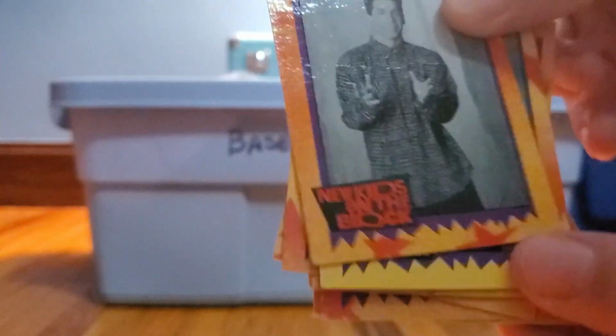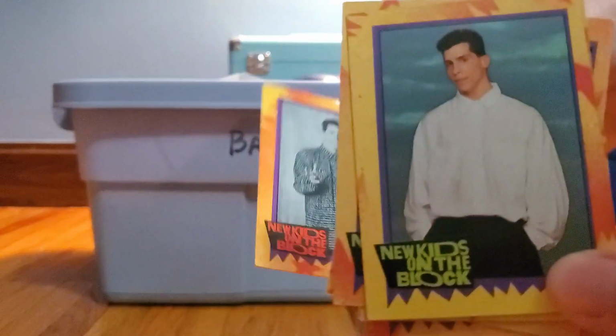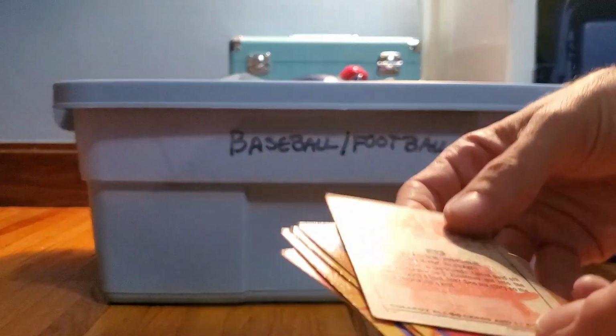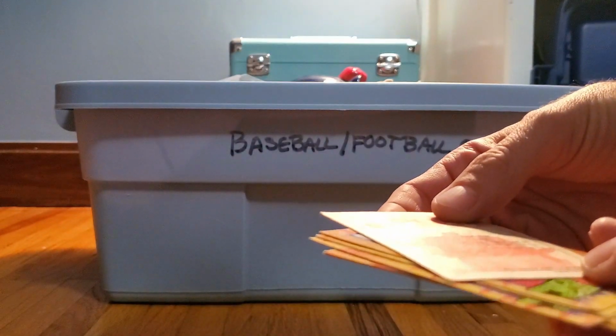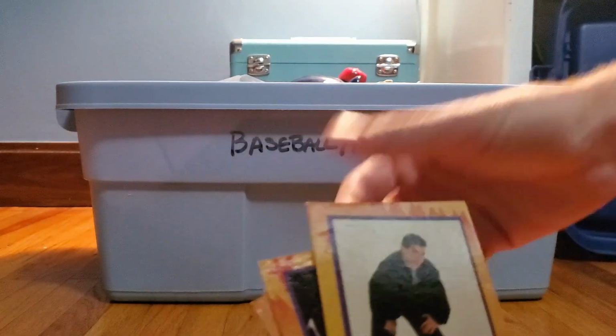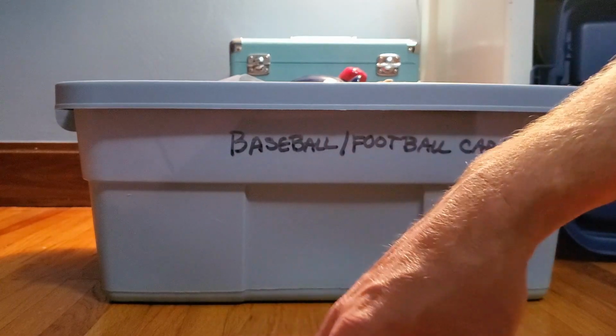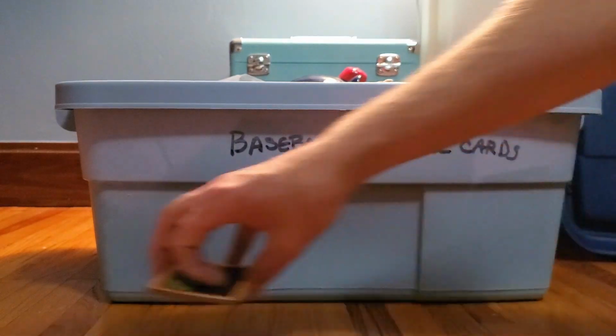because these are New Kids on the Block trading cards. Look at this one. Very special. This guy, I have no idea which guy this is. This is Donnie. Oh boy. But anyways, here's some of these. These are kind of hilarious. New Kids on the Block trading cards. So we'll put those over here.